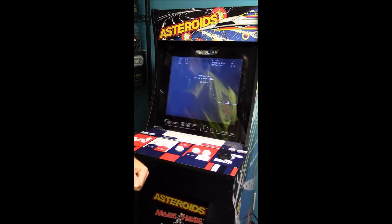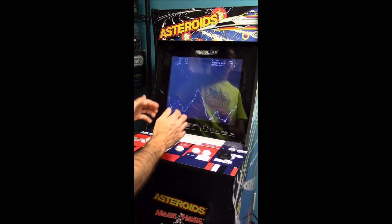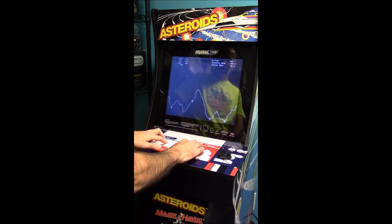Made a good landing, which was excellent. But it still plays very fine, and it's an enjoyable game, at least for me. I'm going to try one more here. Let's see if I can do this. There's a five-pointer right here. I'm going to try for it.